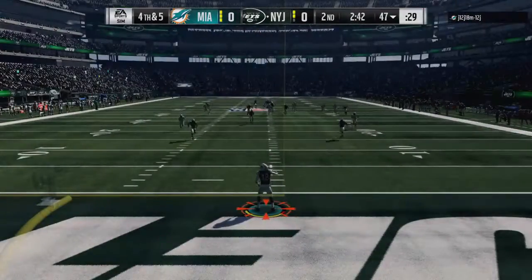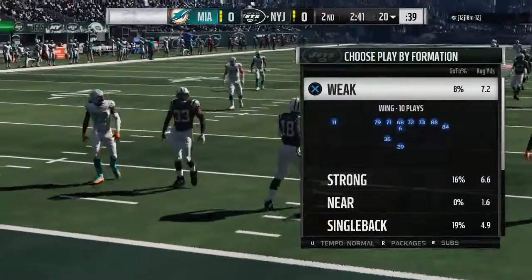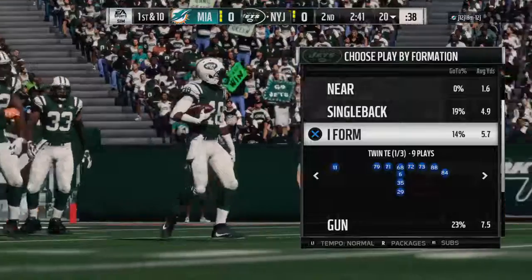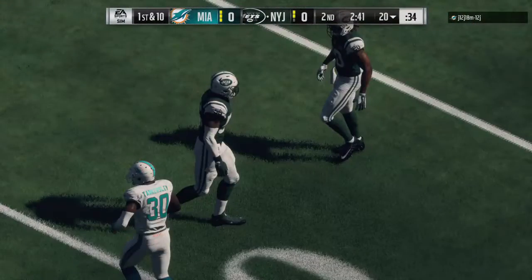Falls incomplete. And no return on this one as the fair catch is signaled for and taken. So a change of possession here on the punt. And the Jets are going to take over at their own 20-yard line.